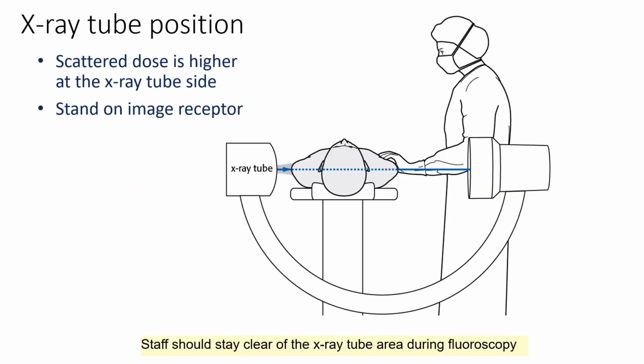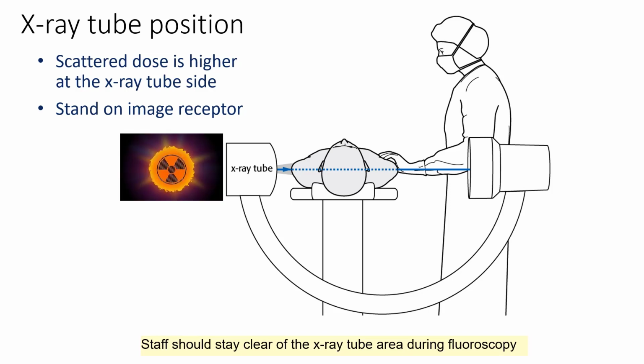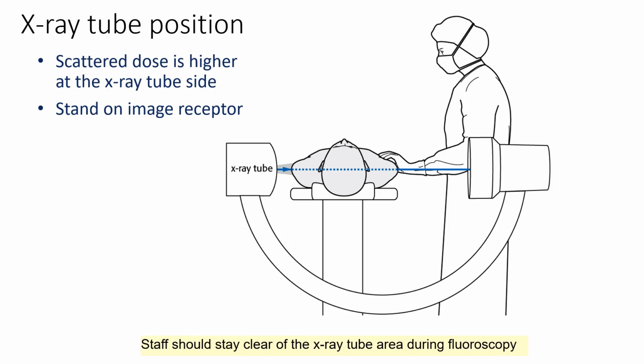Obviously, different procedures require different positioning for the X-ray tubes and the image receptors. What we need to do is plan the type of procedure that we're going to be doing and the position we would like to put the X-ray system in.